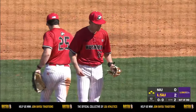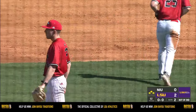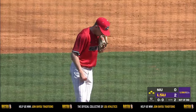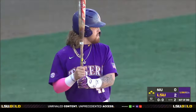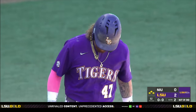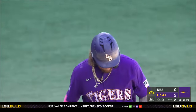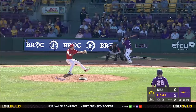No surprise they come out, have a quick meeting, get the infield straight, but certainly kind of dial Jackson Stewart in as he'll face Tommy White with the bases loaded. He was able to get Tommy with three straight curveballs caught looking in the first inning. We'll see if he deviates from that and Tommy White adjusts and is ready for the breaking ball.